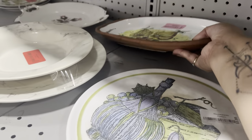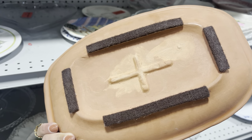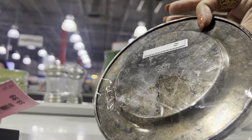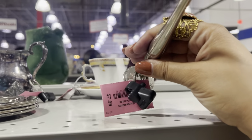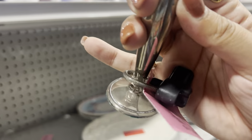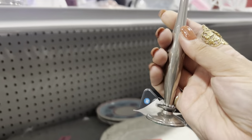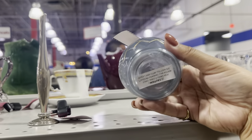That's very Portuguese or Italian. Oneida. Look at this very tiny bud vase. They want $7.99 for it. Is it sterling silver? I'm not paying $7.99 for that.